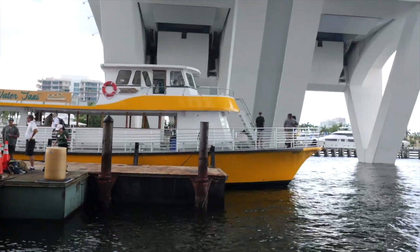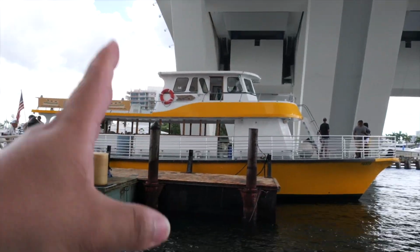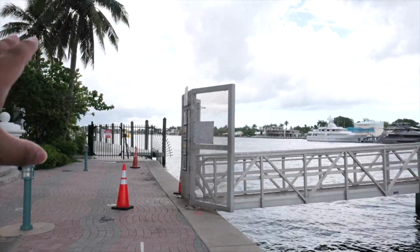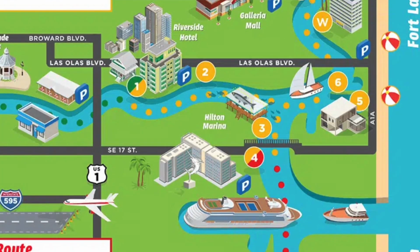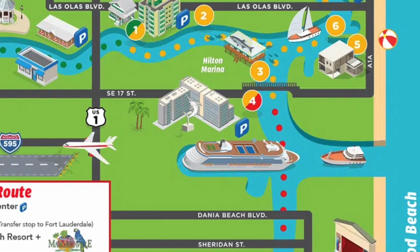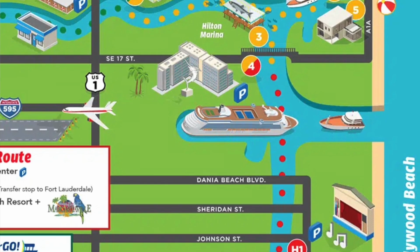And I want to explain to you how this works because they did a really good job of explaining it on board. So there are 10 stops in total in the Fort Lauderdale area. Then you have the Hollywood Express, which takes you from this stop right here. This is stop number 4, and it goes down to Hollywood, drops you off at Margaritaville, as you guys saw.